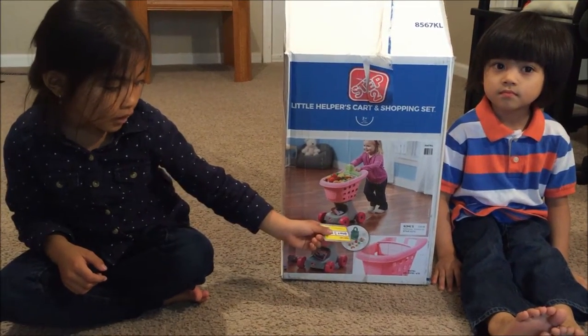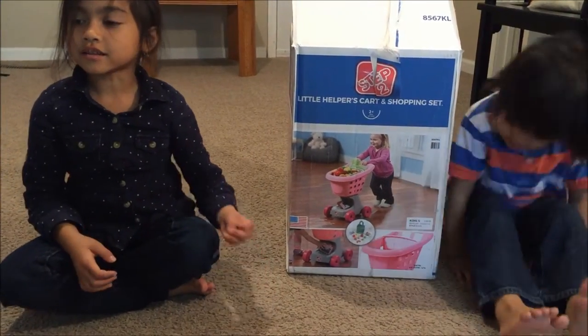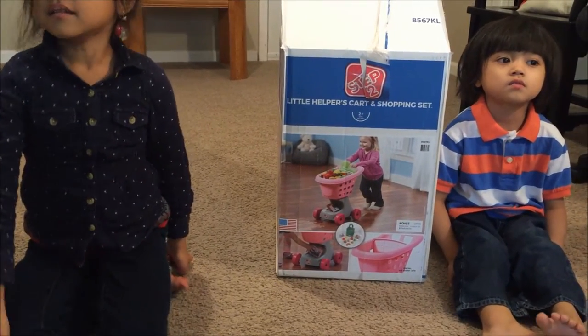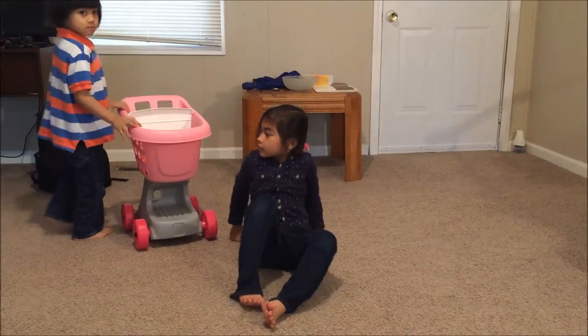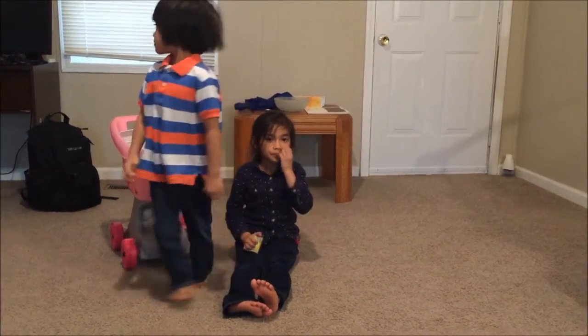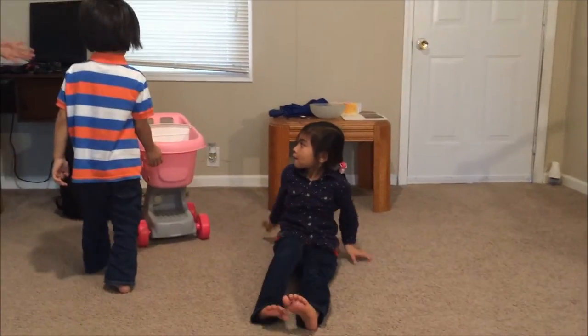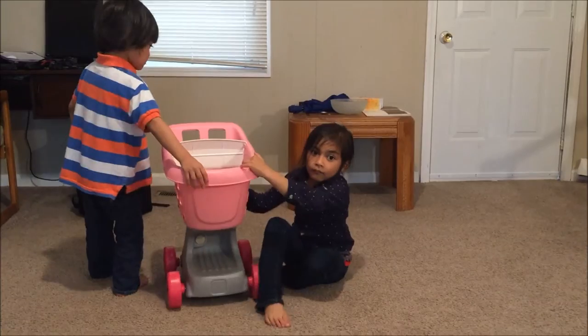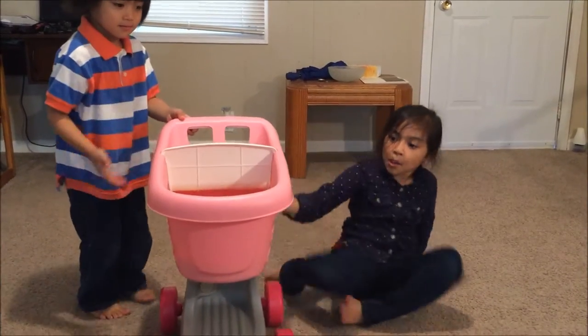That's a cart? That's a Ralph. I fixed this. So you have a Little Helper's cart and shopping set. Wow. That's a Peppa Pig. Okay. Yeah, that's good, Junior. Can you push the cart? Ralph's grill. Junior, I pushed the cart. Yeah. Push the cart. Stand up.